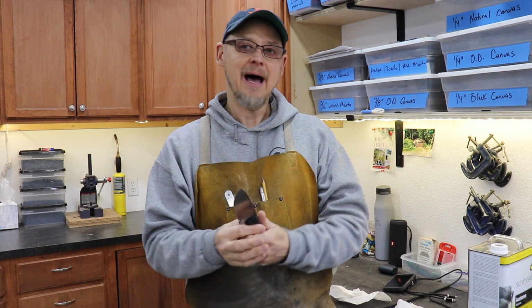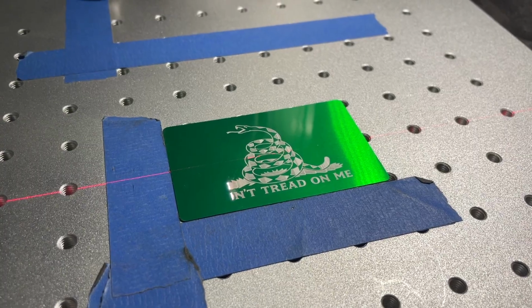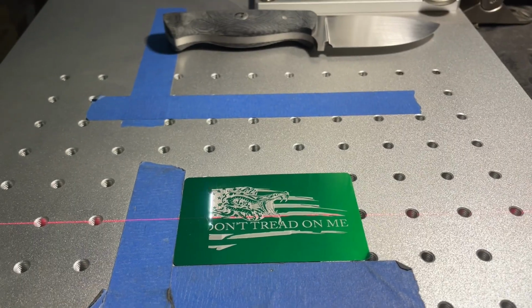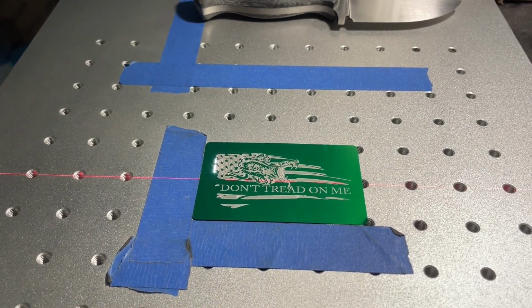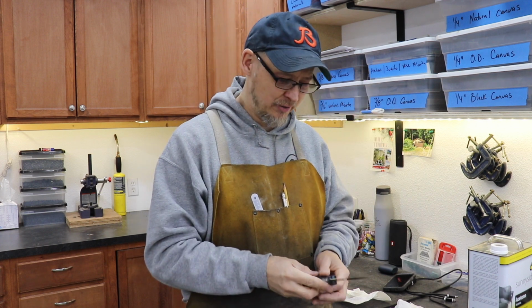And super cool. I have a couple different varieties of that. I have the more traditional one with the snake coil, Don't Tread on Me underneath. Then I have this really cool one. It's got more of this modern rattlesnake kind of opening up and biting, and it says Don't Tread on Me with the flag, a kind of tattered flag in the background.